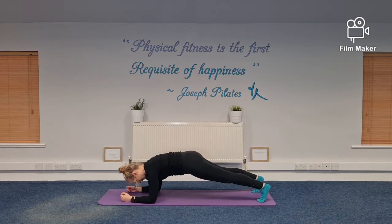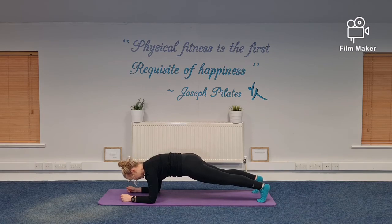Better keep an eye on the time. Keep your breath going here to help you. Long breaths out through the mouth really help. Keep the neck long and lengthened. Last one is the last exercise. You've done brilliantly. That's it. Keep going.